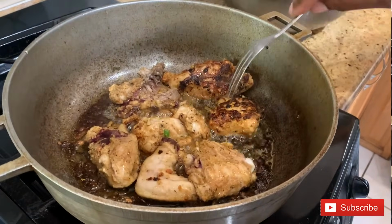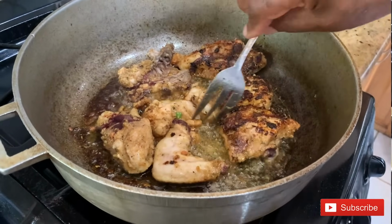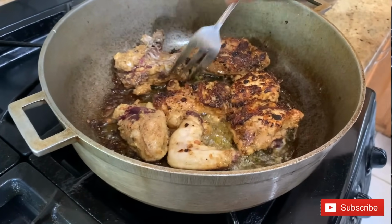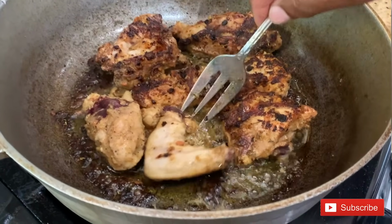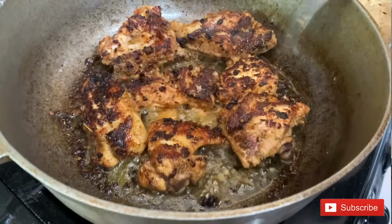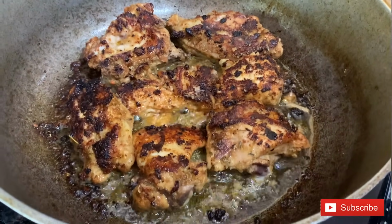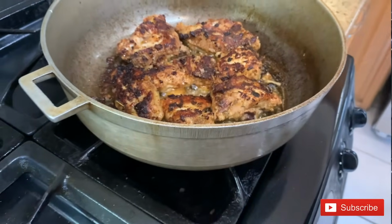All right, let's flip some of these bad boys over. Okay, browning. We find a little browning in the pot. Browning, baby. Look at it. Guys, if you could smell it. Only if you could smell it.